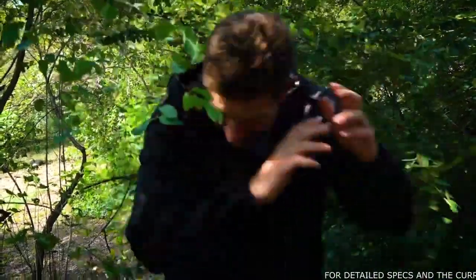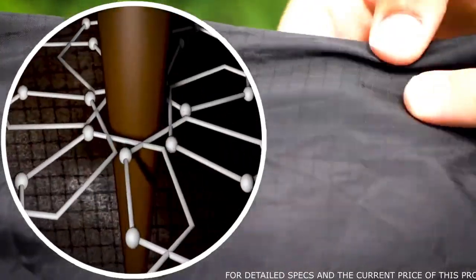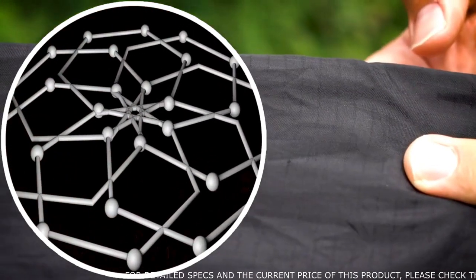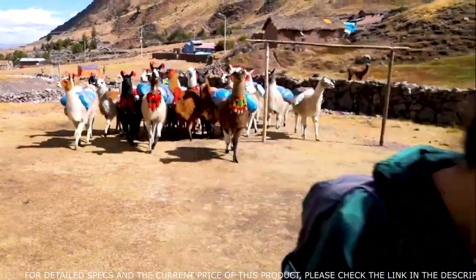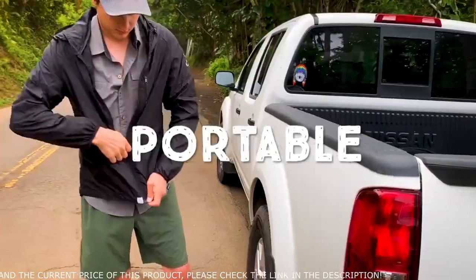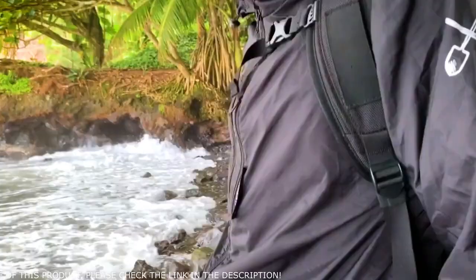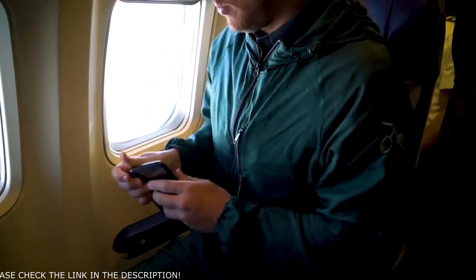The Whistler features Helotech nylon, a self-healing fabric that resists small punctures, effectively healing itself, so the Whistler can perform like new for years. The Whistler fits into its own pocket, making it compact and easy to take with you anywhere. Zipper pockets keep your personal items secure, perfect for traveling.